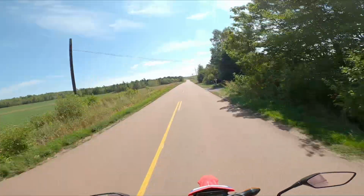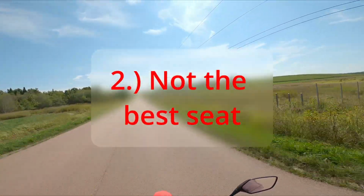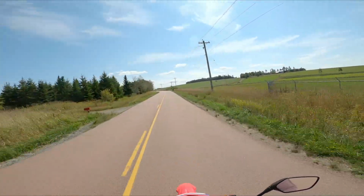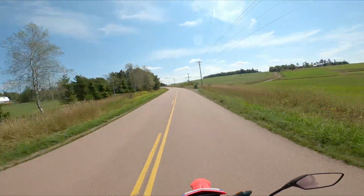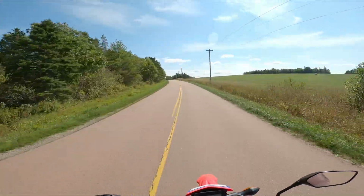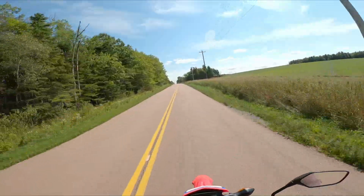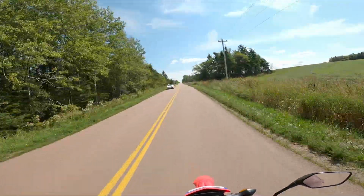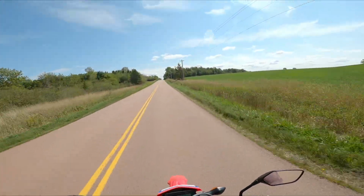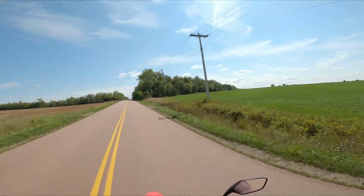Another thing I don't love about this bike is how it sits and the seat. I find that the seat is almost too upright. It would be nice if it was a little bit lower and a little bit more slanted, and of course it's stock, it's not very good cushion. I find even after like an hour and a half of riding, my butt is just killing me. And I can't really think of a whole lot of other things that I don't love about this bike.